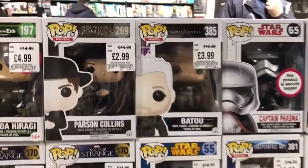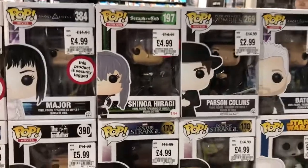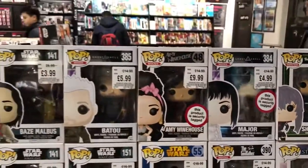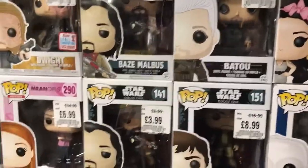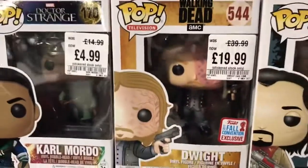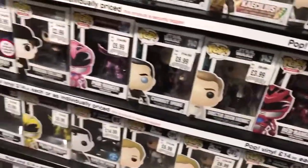Another thing I will say guys is this week they did have lots of stuff discounted. As you can see, Pops were as cheap as $3.99, there's some for $4.99, $5.99, there's loads. There's lots of Pops I really wasn't interested in for $3.99, but if you are interested in them, they've got them here. But here's what I am interested in, that Dwight, I really do like that.